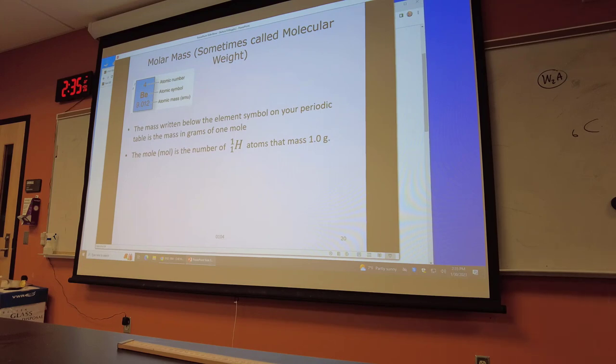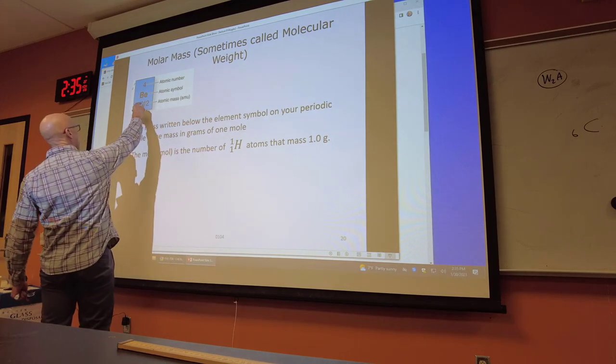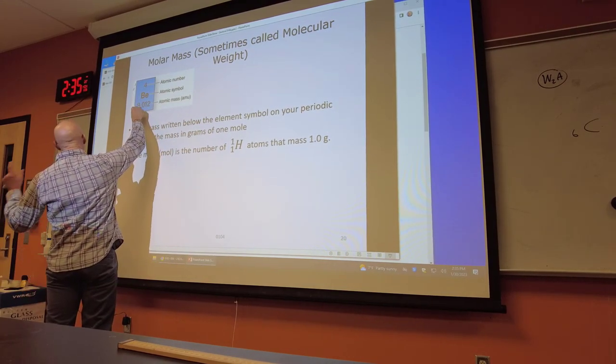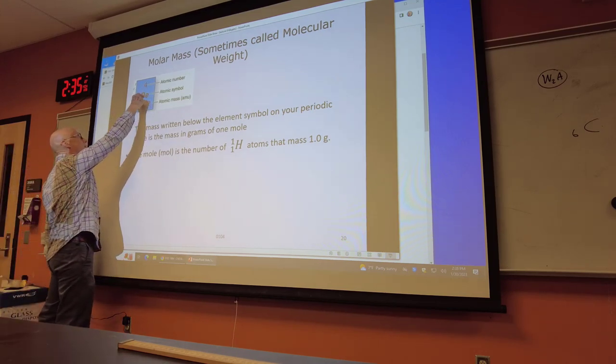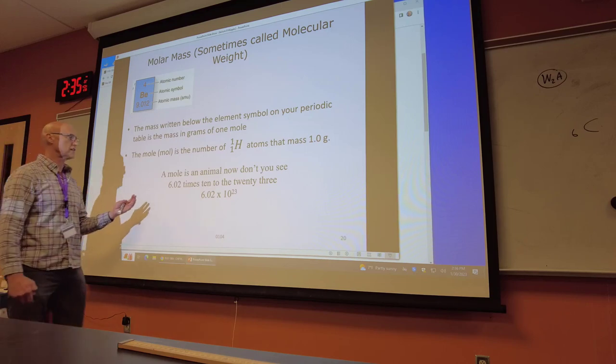Now, based on what I just explained to you, this is actually called the atomic mass. It is the mass in grams of one mole, which is a set amount of that substance. This is the number of protons, and that correlates with that. Now, what is a mole? I'll just introduce it now. Here's how many is a mole. A mole is an animal, don't you see?